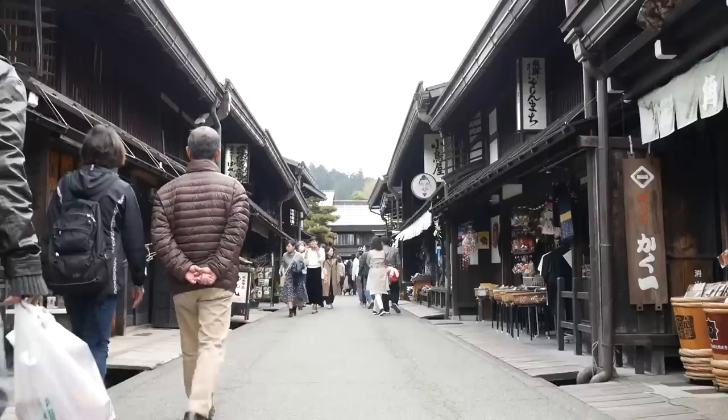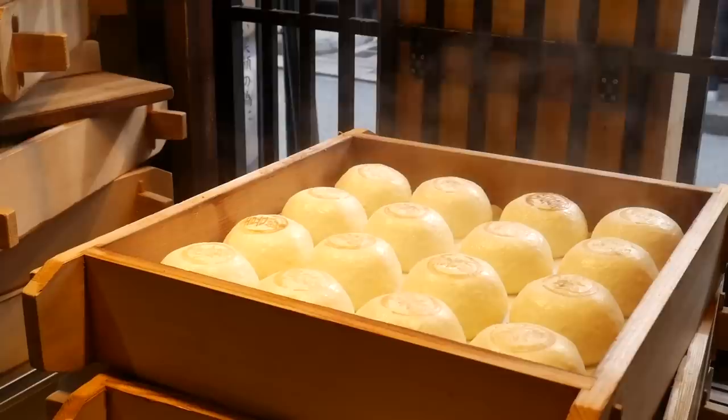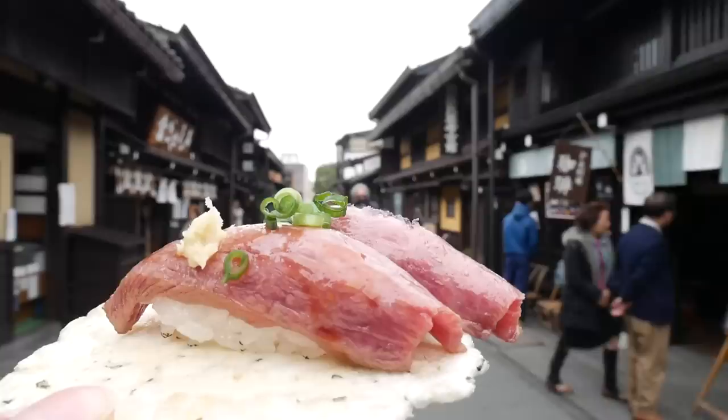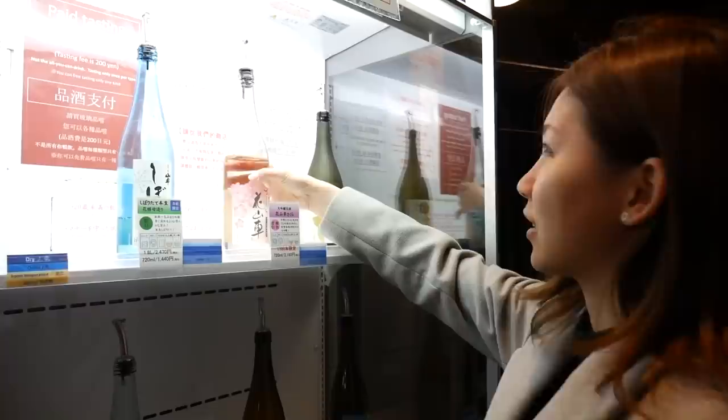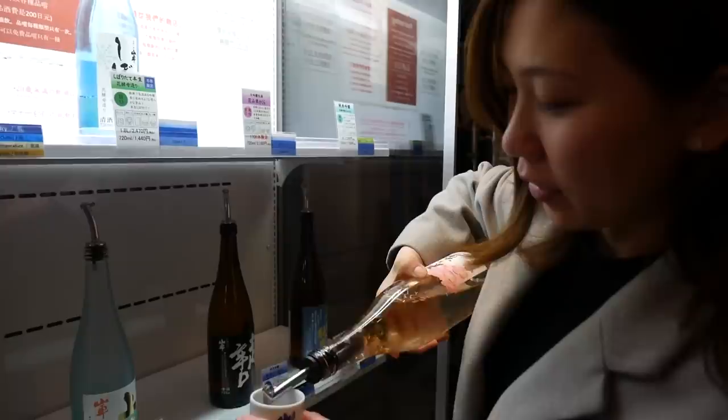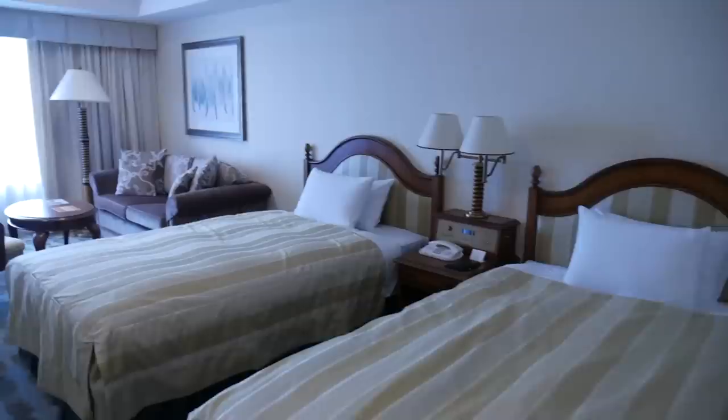There are a lot of shops in this area where you can buy souvenirs and street food. But I recommend trying out their specialty, which is the raw beef sushi and the Japanese sake. Don't pour a lot. Take shots here. For the main room, this is what it looks like. Again, it's huge.